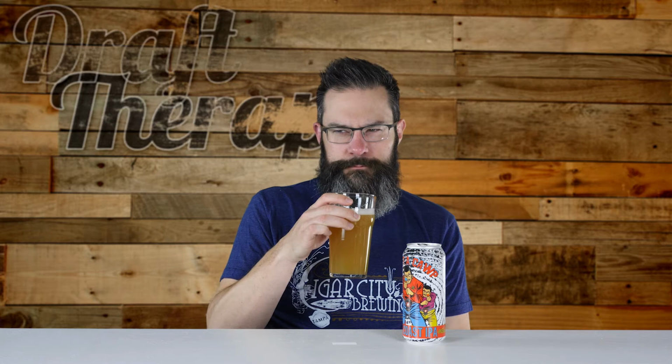Okay, so the taste. Very light body. It's not heavy at all. The taste is really subdued. It's citrus, but I can't pick up what particular brand of citrus it is. There's hints of grapefruit, maybe a little bit of passion fruit.